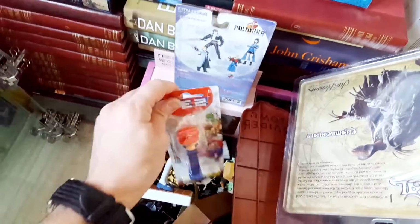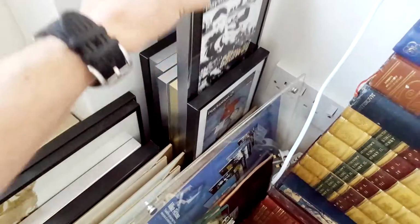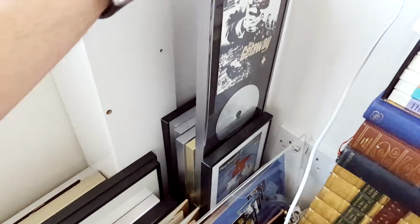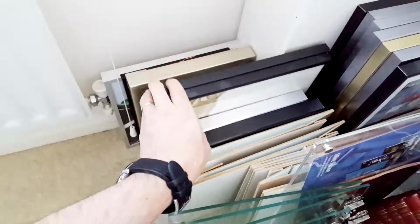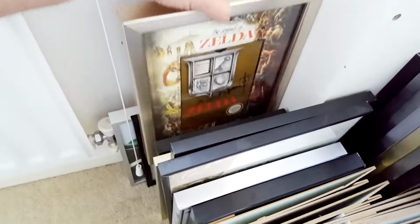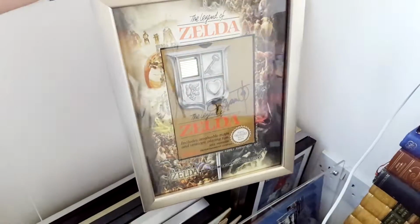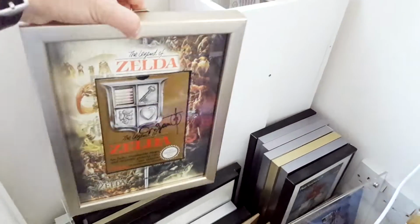There's Mario Pez. So these are the plaques I've got for making various games. There's a platinum plaque for the Getaway there. You see that? It's the BAFTA plaque for the Getaway. There's one of the most favorite things I have in my games collection. So Legend of Zelda signed by Miyamoto.